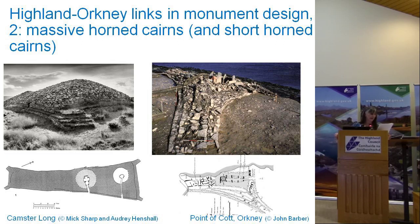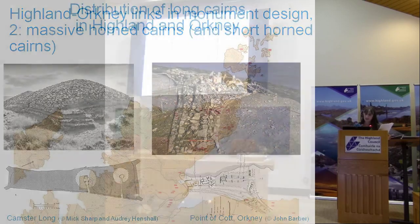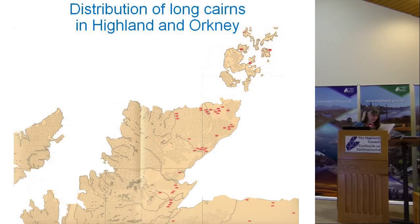And while the example of Camster Long and several other Caithness sites represents an act of aggrandizement of pre-existing monuments, the Point of Cott one was built from scratch with a stalled chamber. And here you can see, again, this shared distribution of these long mounds and how it unites Highland with Orkney in a commonality of practice sometime around the 37th century, we think.